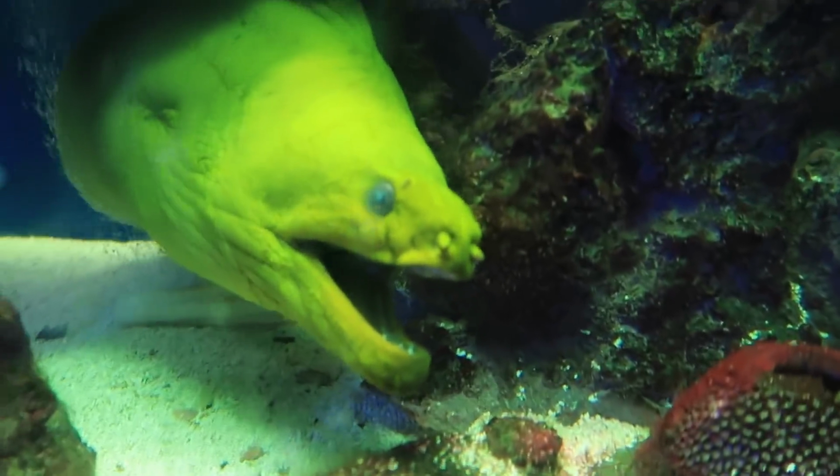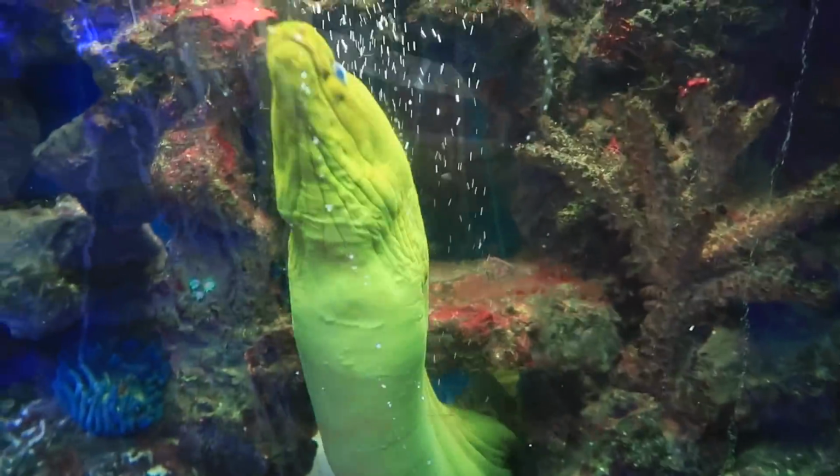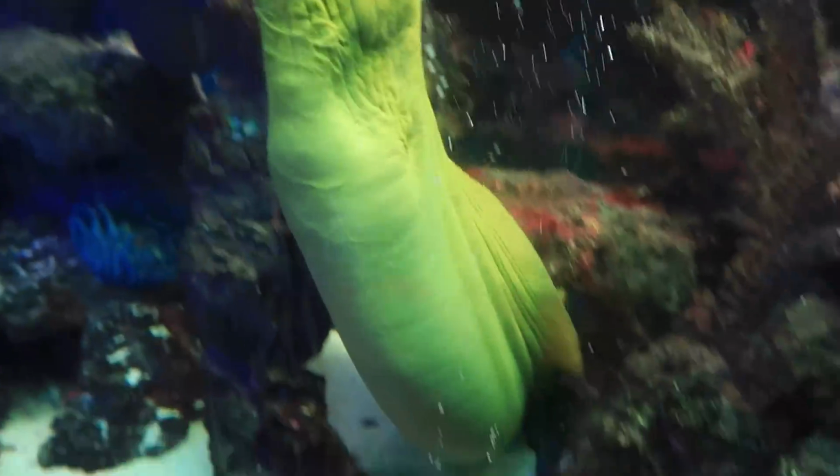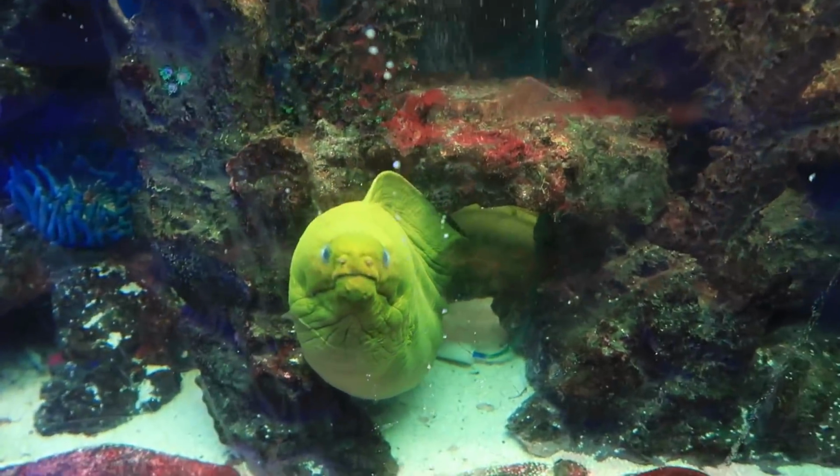Dude, how big can you possibly get an eel in a tank? Gus? What up, Gus? Look at, oh my God. Oh my God, he came all the way out of the hole. His tail's like all the way, you could see it back there.